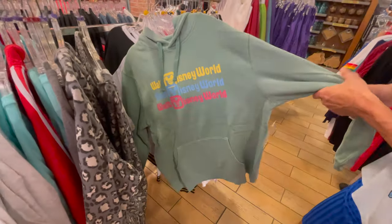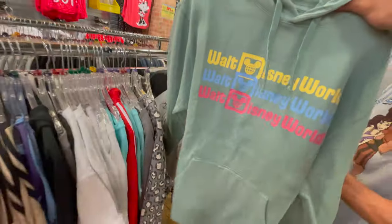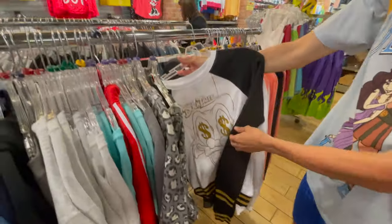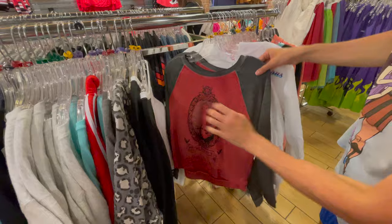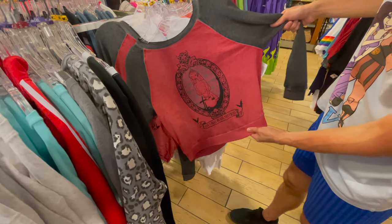Cool. Oh, I love this. This is so nice. Very soft. I think I might throw this in the basket just in case. Oh, how fun. That's $12.99. It's like hip-hop-esque. I don't know. You could wear that with your chain. This is cute. Don't make me ask you twice.